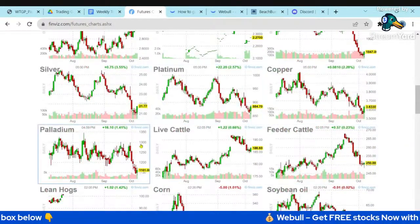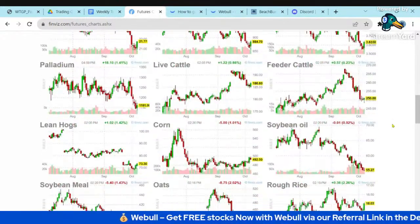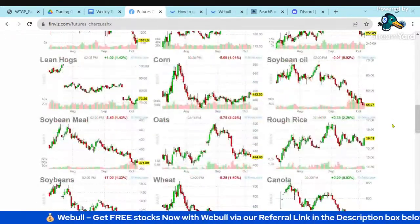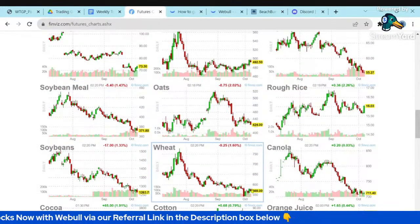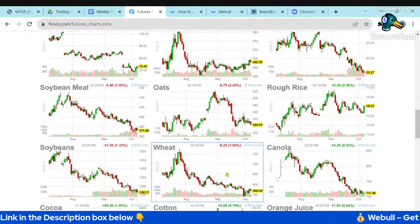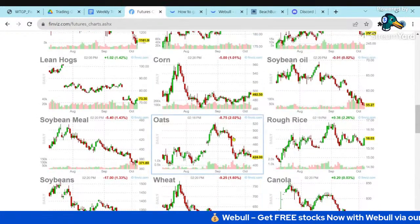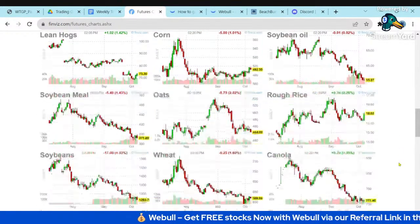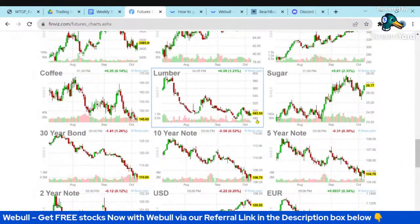Same thing with platinum and palladium, not as dramatic a bounce. Corn swinging up. Looks like wheat finally found a bottom, slowly trending up. So again, we're still long wheat with the WEAT ETF. There is a corn ETF as well. See lumber kind of rolled over.